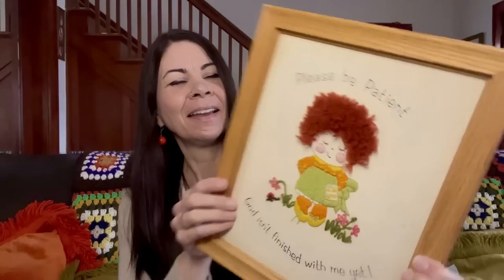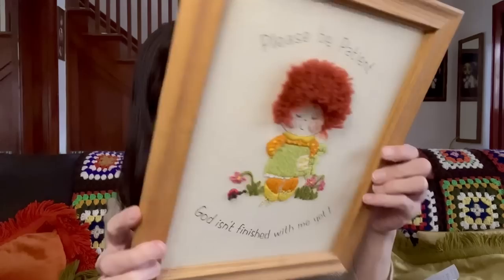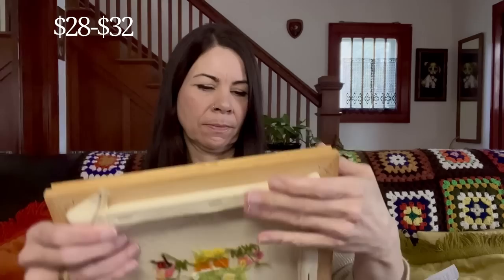And it is framed. It is not in the frame really securely, so it can come out of the frame. So I may list it without the frame, because otherwise I will have to try and secure it in this frame better. I don't know, we'll see. It is dated on the back, 1979. Super cute.